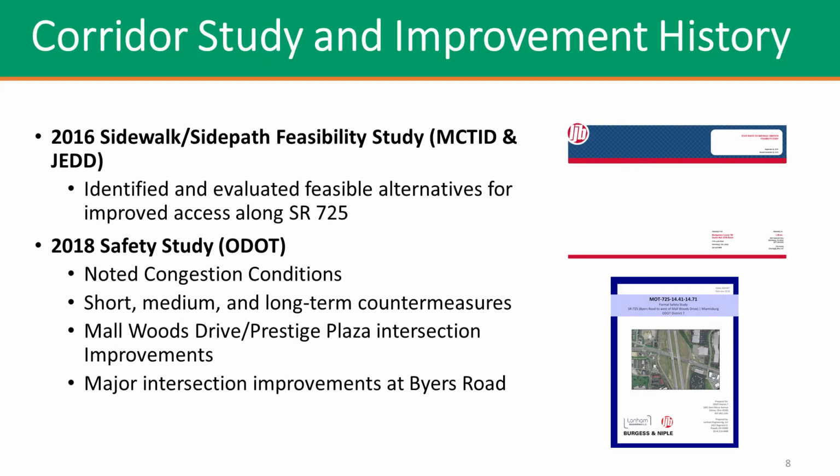Recently, there have been several studies to improve safety throughout the corridor. In November of 2016, a sidewalk feasibility study to identify and evaluate feasible alternatives for improved pedestrian access along State Route 725 between Byers Road and State Route 741 was completed on behalf of the Montgomery County Transportation Improvement District and the Dayton Mall Joint Economic Development District. 4 potential alternatives for sidewalk placement were identified.